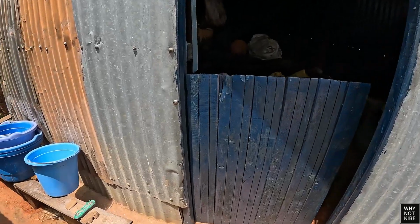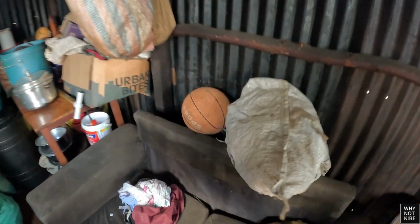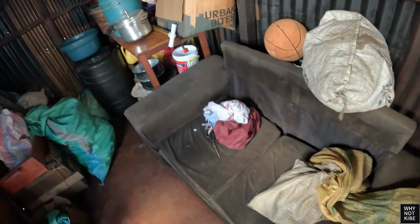Guys, even this traditional kitchen has been painted. This is our kitchen, guys. A traditional kitchen. My basketball is here. The last time I left, I told them to keep it for me. But now they keep it here. This one should be in my house because it can be affected by the smoke. So this is our home. This is our kitchen. A traditional kitchen.